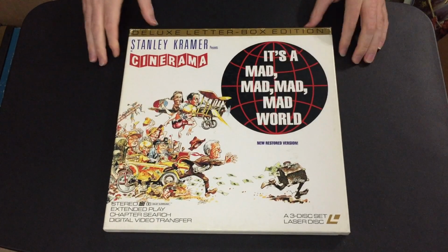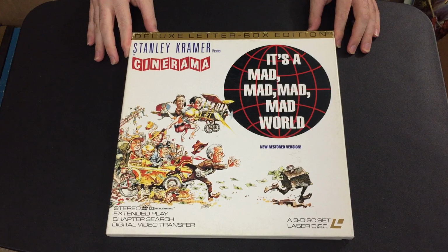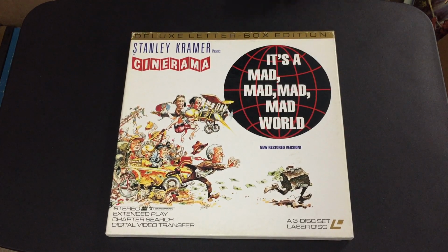Now here we have a very important release. This is the letterbox edition of It's a Mad, Mad, Mad, Mad World from MGM, and credited as the new restored version. Now when this came out, in a lot of ways it's like the Roadshow Laserdisc of the Alamo. They had the standard version that was the cut down version that was circulated for years. It has its own Laserdisc release. It's had other video releases.